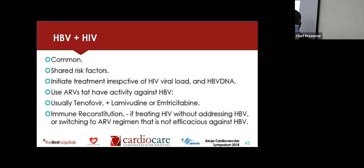We're almost done. I think it's just 3 or 4 more slides. Hepatitis B and HIV co-infection is common. They have common risk factors. And anybody that just tests for this, in fact, you will not wait for a viral load. Once you do the HCV and HIV and the HIV comes out positive, someone with hepatitis B, just start treatment on that day. You don't need to see the viral load before.